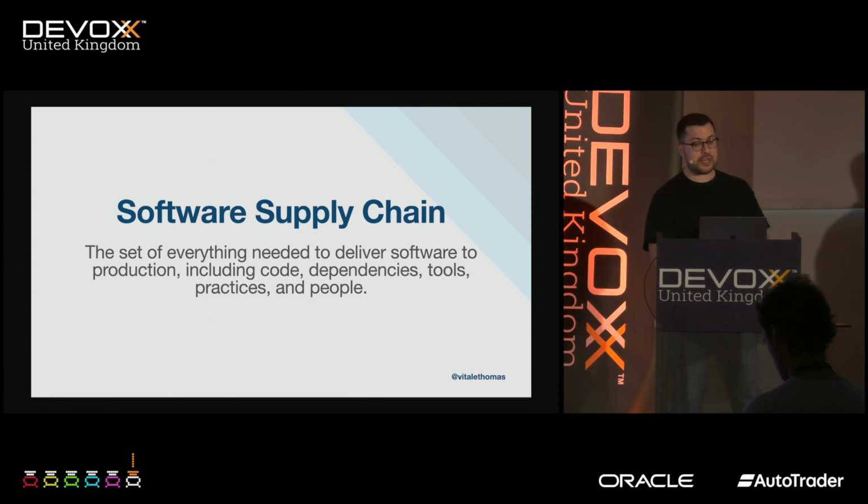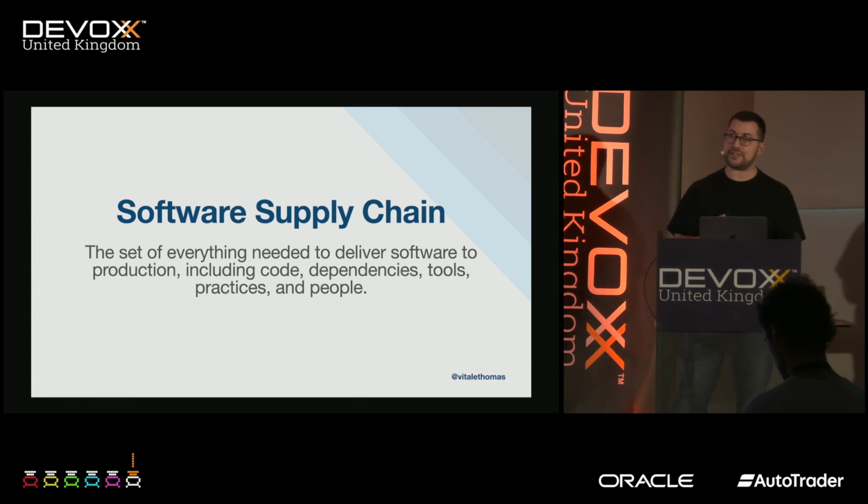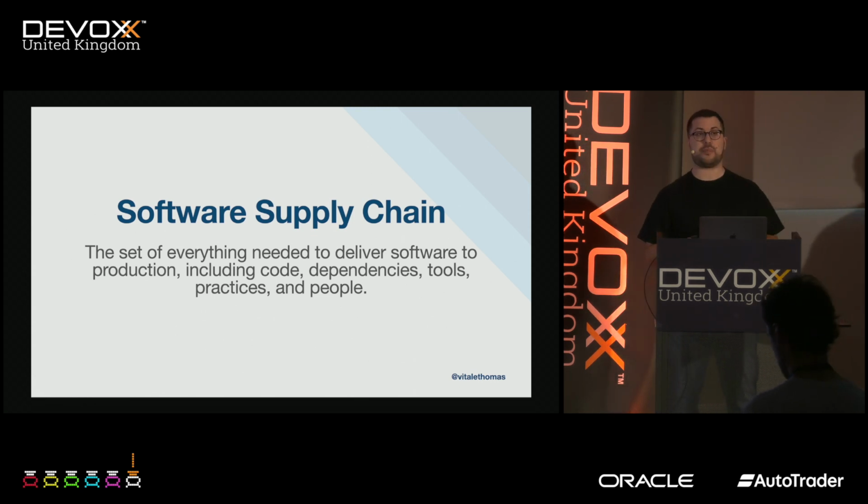A software supply chain is the set of everything needed to deliver software to production. And of course, it includes all the code, the dependencies, and the tools we use to build the software. But it also includes, and most importantly, practices and people. So it's not just about technology. Practices and people are really important.